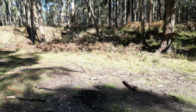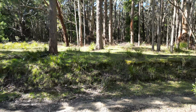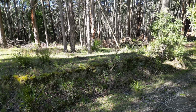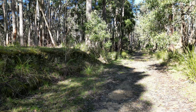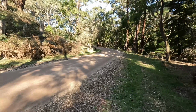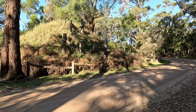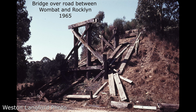The goods siding was removed in January 1953, followed by the closure of the line between Daylesford and Newlyn in July 1953. The passenger platform was on the left and the goods siding was on the right. A substantial bridge between Wombat and Rockland carried the railway line over the Dean Barkstead Road and is still easily located after all these years, although not quite as well preserved as it was in 1965.